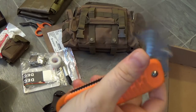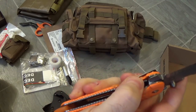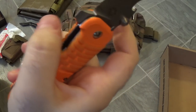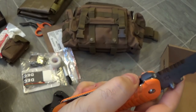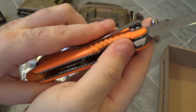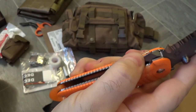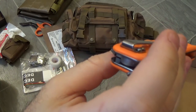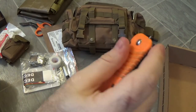Very smooth action. Honestly, a little uncomfortable. It tends to catch my thumb right there with that screwdriver. Move my thumb back a little. Don't think we're dealing with bearings at all. I think it's washers, but it's very smooth.